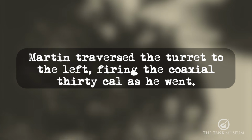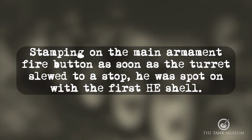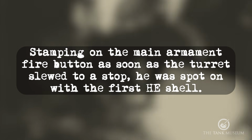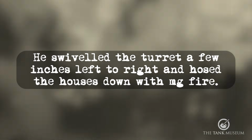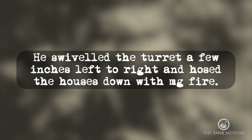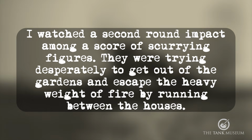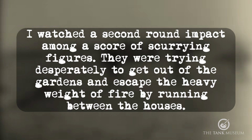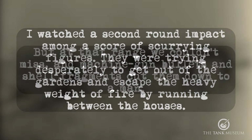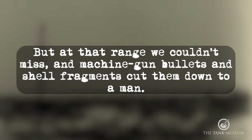Martin traversed the turret to the left, firing the coaxial 30 cal as he went. Stamping on the main armament fire button as soon as the turret slew to a stop, he was spot on with the first HE shell. He swiveled the turret a few inches left to right and hosed the houses down with MG fire. I watched a second round impact among a score of scurrying figures. They were trying desperately to get out of the gardens and escape the heavy weight of fire by running between the houses. But at that range, we couldn't miss, and machine gun bullets and shell fragments cut them down to a man."